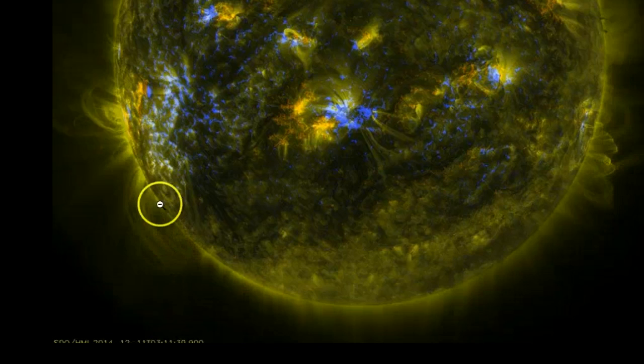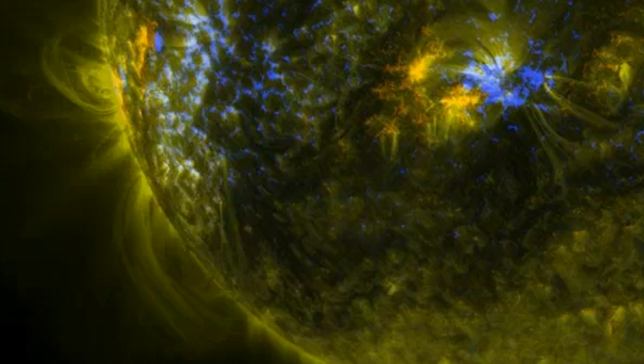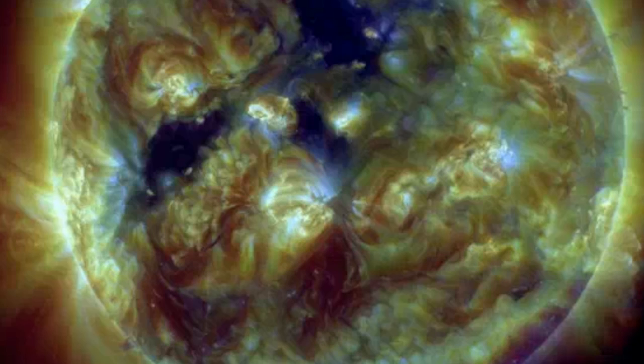Alright, yep, we've still got a lot of magnetic loopy action going on. They're kind of like, magnetic loops are like solar weeds, man. And the sun's growing a lot of solar weeds, man. Dark matter filament weeds.